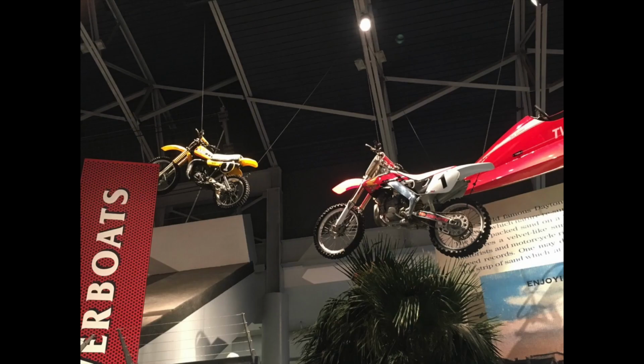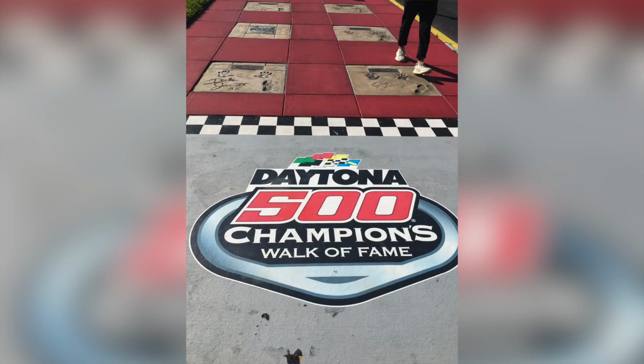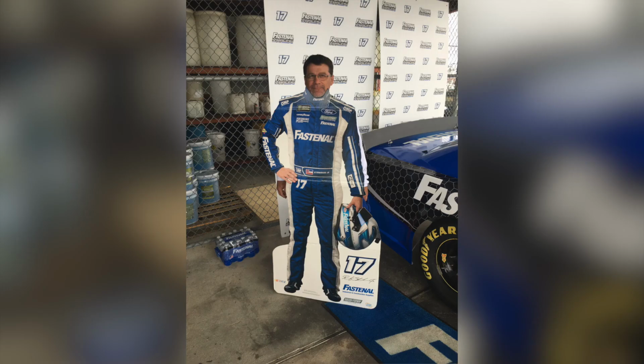Well, you won't believe it. After the tour was over, I went over to the ticket counter and bought me a ticket to the Daytona 500. That's right, heading to the Daytona 500. So they let me put on a suit and take the car for a drive.